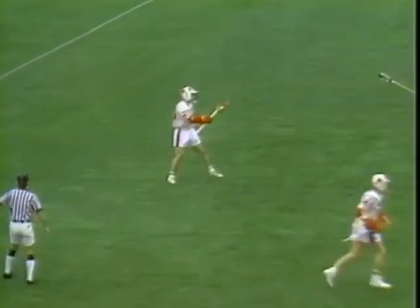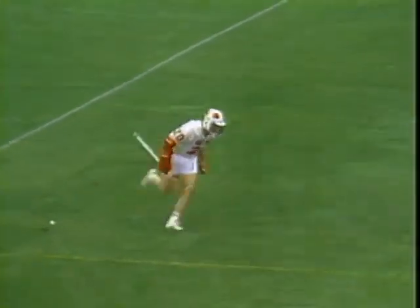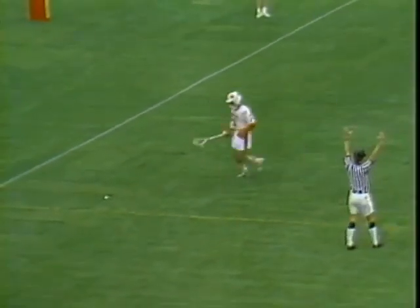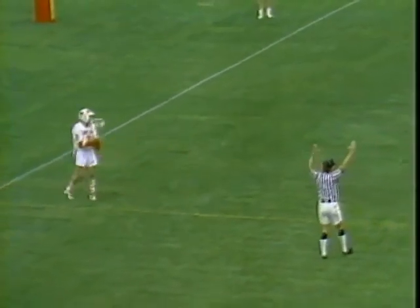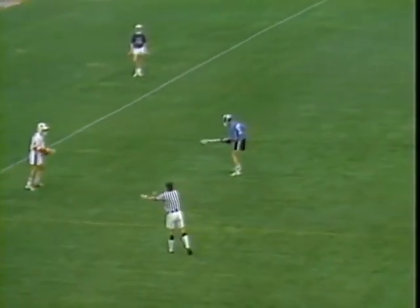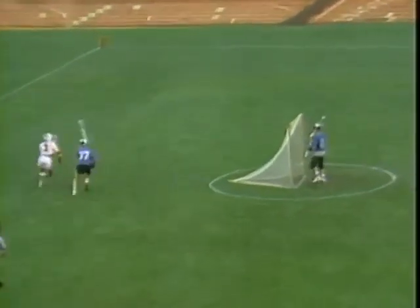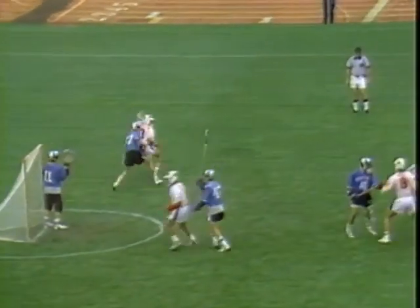1-1 tie here from Rutgers. Bill, number 20, who just came in now, drops the ball back for Thurston. Mike Smith, you'll see him a lot today. He plays a little bit of attack. He plays a little bit of midfield. He scored 12 goals in the season. He's an excellent offensive player. But right here, number 3, Kirk Thurston, one of the captains for Maryland, controls the offense every time they can let him handle the ball.